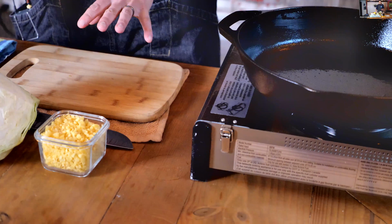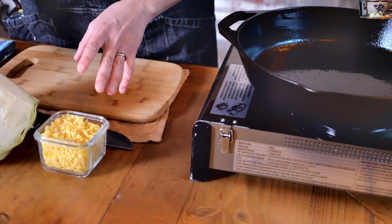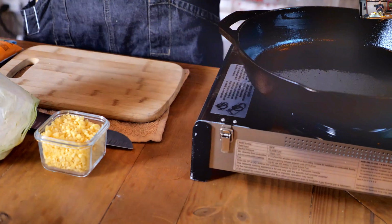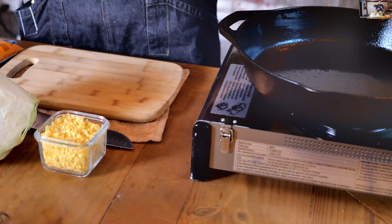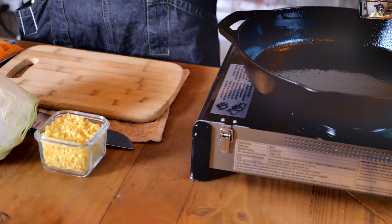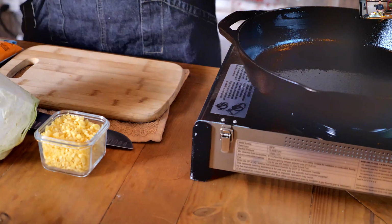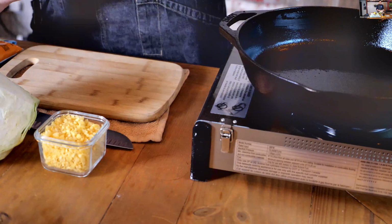So if you have more time, you can also make spring roll wrappers yourself. And spring roll wrappers and dumpling wrappers is really just two ingredients. It's just flour and water. But due to timing, and you can buy these fairly cheap at the grocery store now, these wrappers.